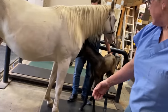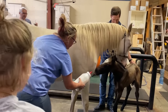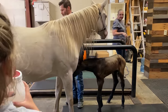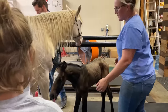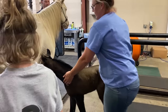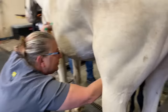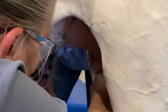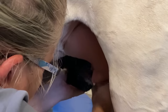Come here. Let me see that bottle. Since he follows it, I'll tease you with this. You gotta pick a side. He likes this side. Okay, here. Hold on. Get an open area. Yeah, he wants to eat. Let's even get him up under Mom. Oh, there he goes. Hold on. There, Mom. Come on. Good boy.